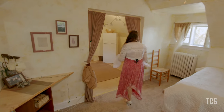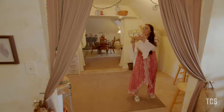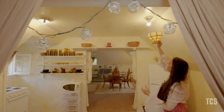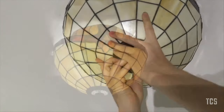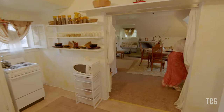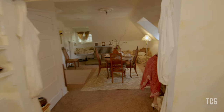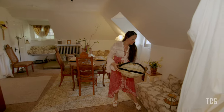In here, I'm going to use these. They were lamps. Table lamps, now they're going to be upside down. Ceiling lights, and there's a big one that went with them that'll be beautiful. Here, we'll share these projects as we do them.